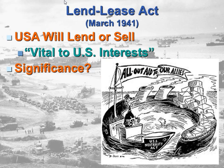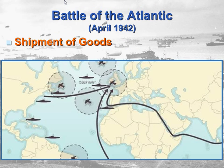Then, of course, in March of 1941, even before Pearl Harbor, we adopt the Lend-Lease Act, where the United States says we will lend or lease anything to nations that are vital to U.S. security. Of course, anybody that was vital to U.S. security happened to be France and Great Britain, putting us in this position where, once again, we're no longer neutral.